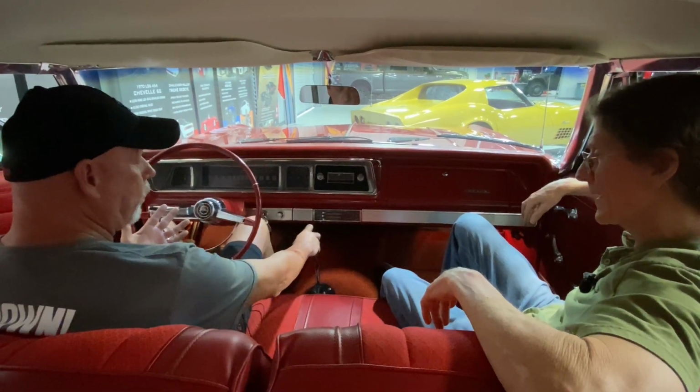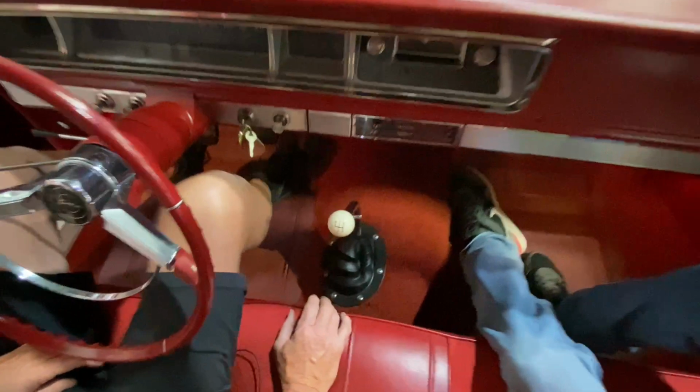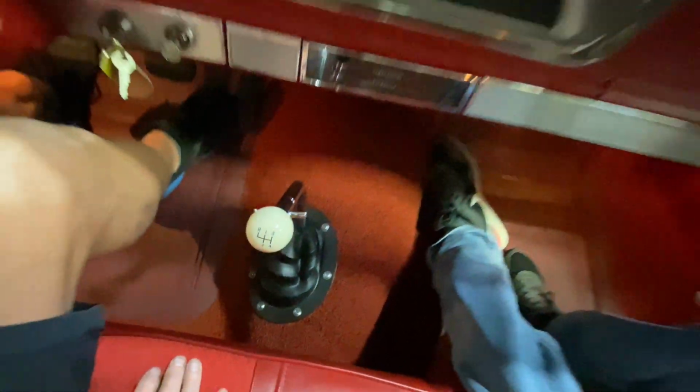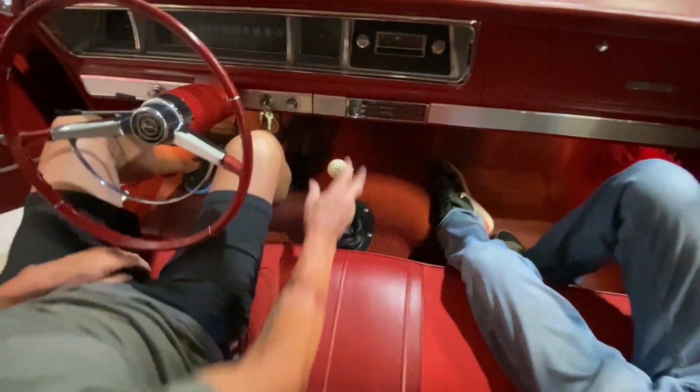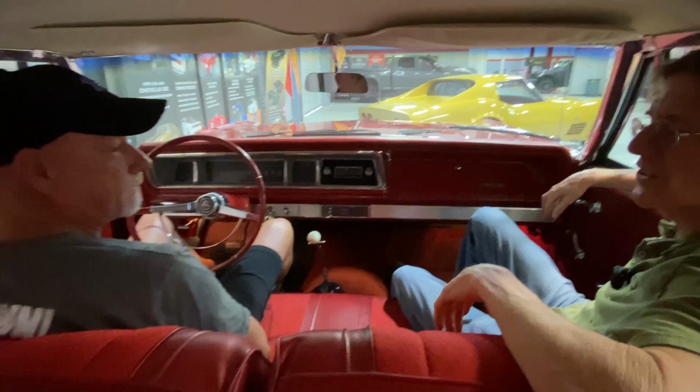You opted for the 4-speed. This is an M21, I believe. I think so. It's wide ratio, not a rock crusher. Yeah, it's not a rock crusher. And the white shifter knob, PJ's favorite little white shifter knob there. And then, of course, you got the Positraction rear end in it.